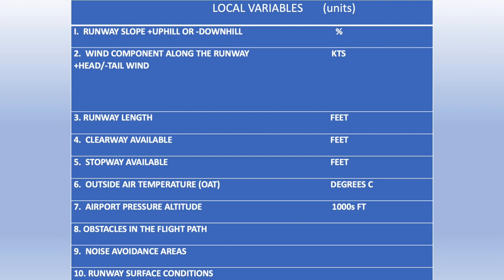Then the wind component, of course, along the runway, it's either knots, a headwind or tailwind. Runway length, that's pretty obvious. Clearway, we've discussed. And stopway, we've looked at already. Outside air temperature, we know a lot more about that. Airport pressure altitude. Obstacles in the flight path, we're not going to examine that very closely because that's another study in itself. So whoever is responsible for this runway analysis has to have up to date information as to anything that's constructed in the flight path.